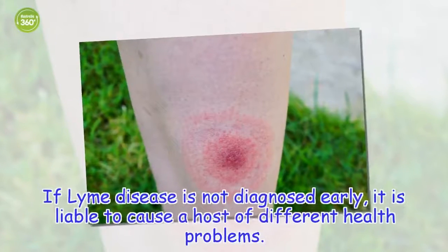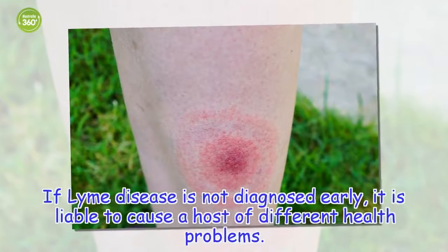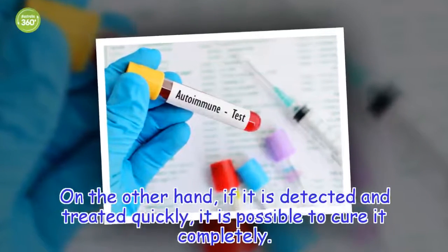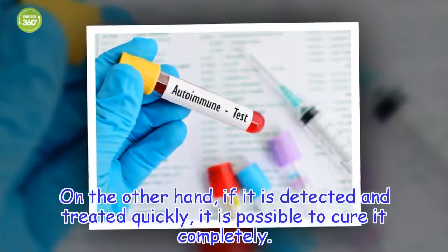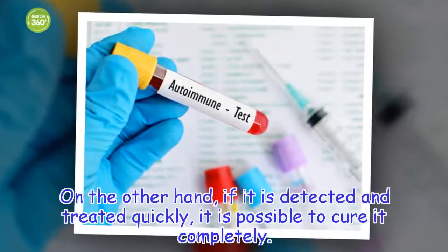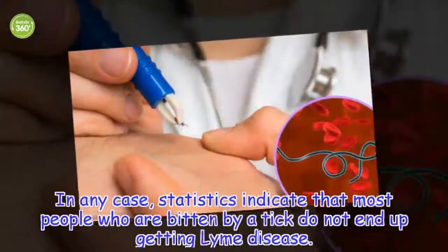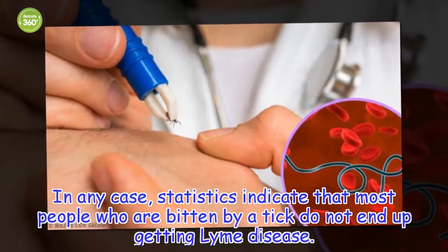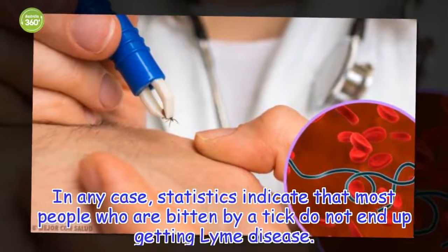If Lyme disease is not diagnosed early, it is liable to cause a host of different health problems. On the other hand, if it is detected and treated quickly, it is possible to cure it completely. In any case, statistics indicate that most people who are bitten by a tick do not end up getting Lyme disease.